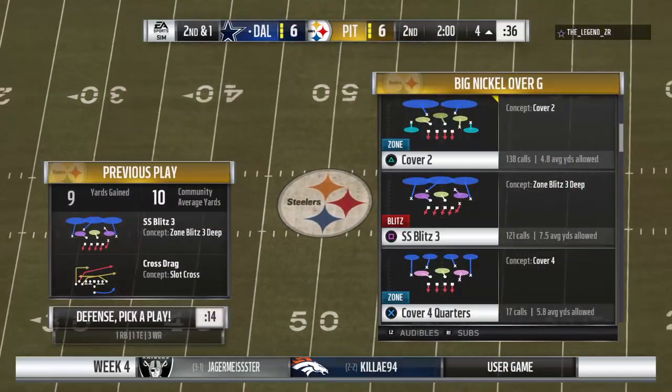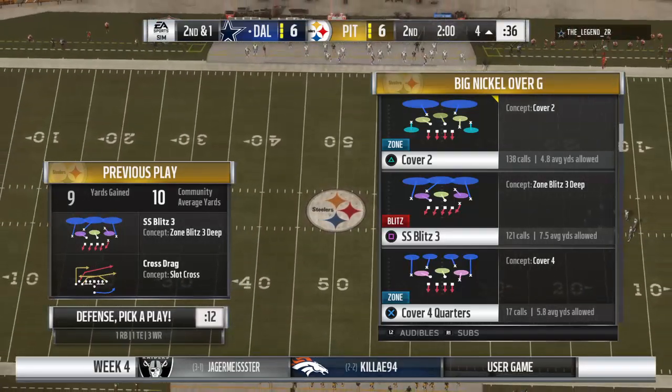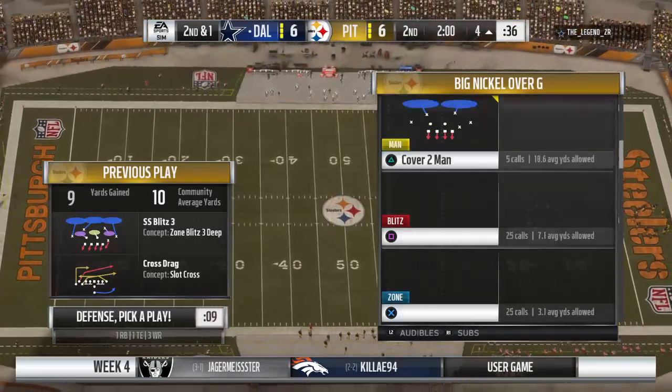To play in a tightly contested first half. Back to Heinz Field after this.